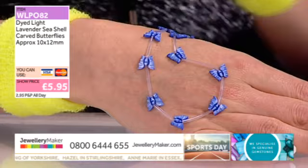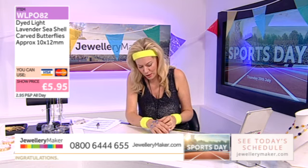Nice to have little pieces like this that are a little bit different as well, isn't it? When you've got that character. And so popular, whether it's the little bees, the little butterflies, little dragonflies. All of these very nature-inspired looks are so gorgeous. £5.95. Brilliant. No-brainer on those. They are cute. Cute, cute, cute.